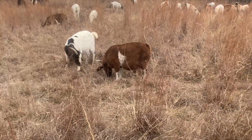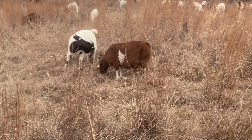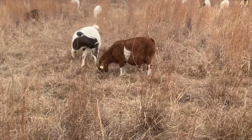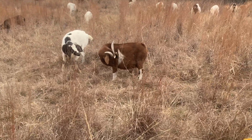This is one of my original purchases, so there's no telling how old she is. I bet she's every bit of 5 or 6 years old, if not older. And she's produced every single year I've owned her.